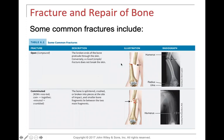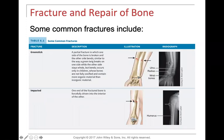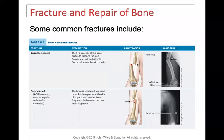When a bone fractures and then breaks through the skin, ouch, right? That is an open fracture. Comminuted, I had a patient in my office that I've been treating for the last few months that had a comminuted fracture of her proximal humerus. So we've been doing some soft tissue work and some cold laser therapy to help that regenerate and repair.